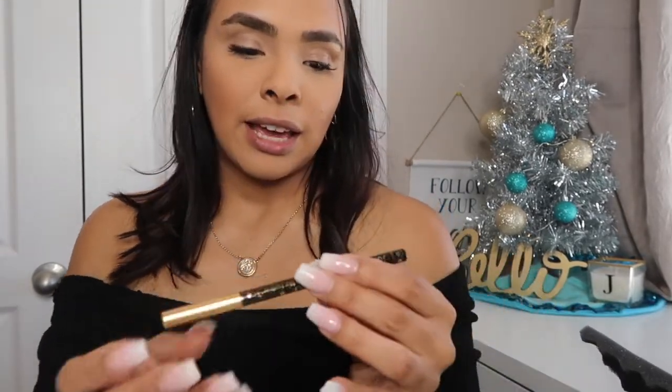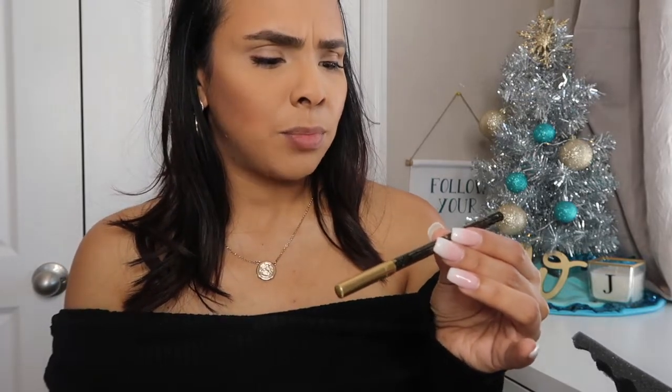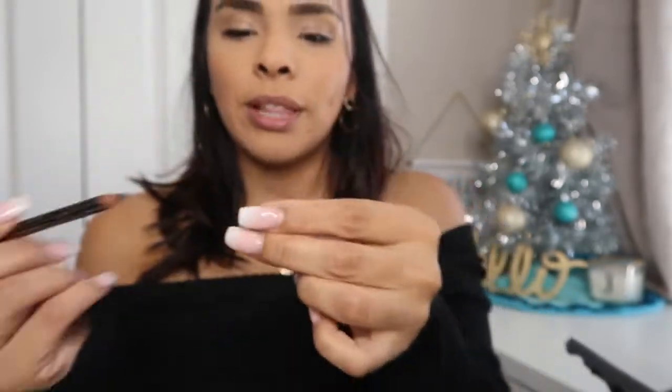And then the next thing I got was the Long Lasting Black Color Update Your Eyes eyeliner. And this is a glitter eyeliner. I'm just gonna swatch it for you guys so you can see it. I think you rub it and then the glitter comes out. See, there you go. You just rub it and the glitter comes out. This is so cute.